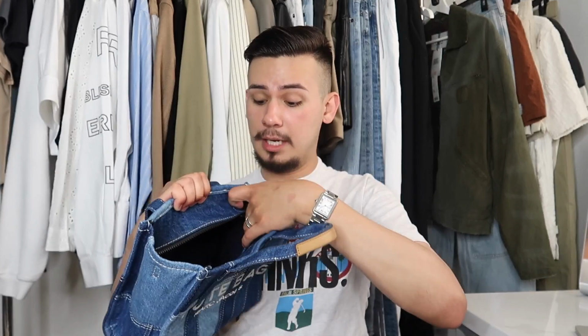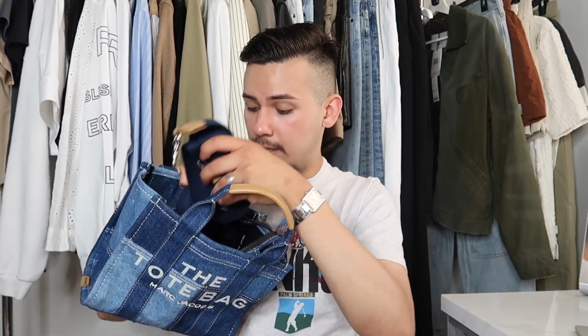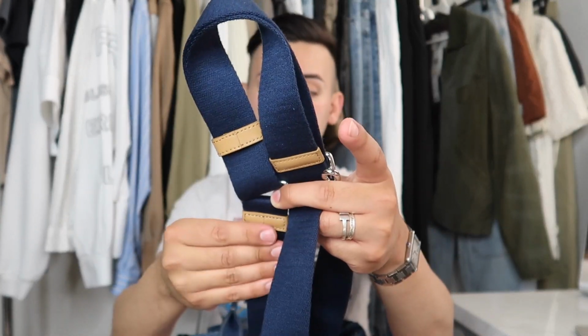So you open this baby up, it has a nice zipper. I mean, it's a pretty nice zipper. The inside, it does have a strap, and what I like about the strap is usually the strap is corresponding with the bag. So this one's navy with this kind of Vachetta color looking leather detail, even though it's not Vachetta leather, and it's adjustable and a little bit more comfortable because the strap is a little bit thicker and a little bit more fabric. And so I think that this is a really great one.